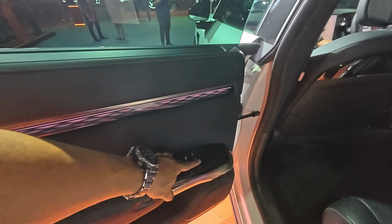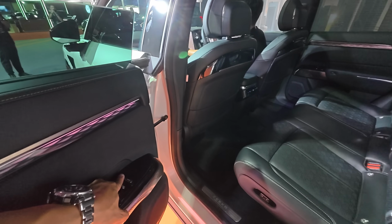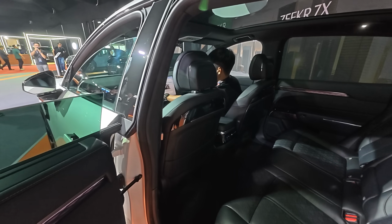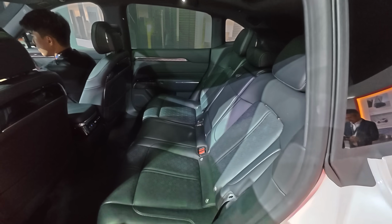And then this is for the seat controls. So you can control the seat base from here, the front seats. Look at that. What about this? And then that as well. Hey, remember this is an SUV that is priced at 170,000, 180,000.